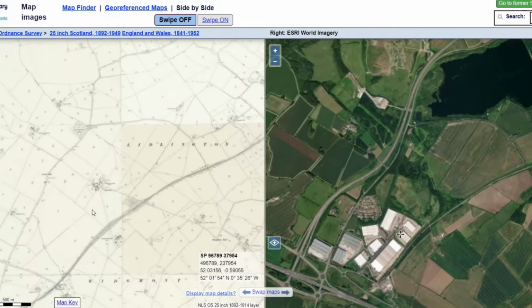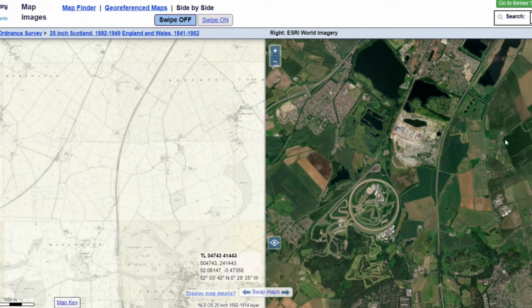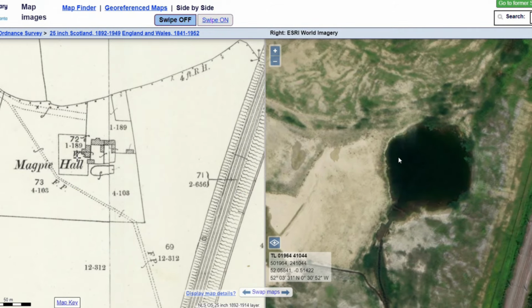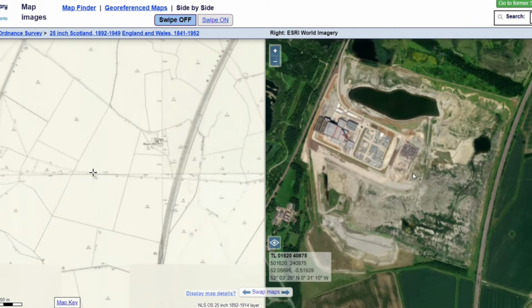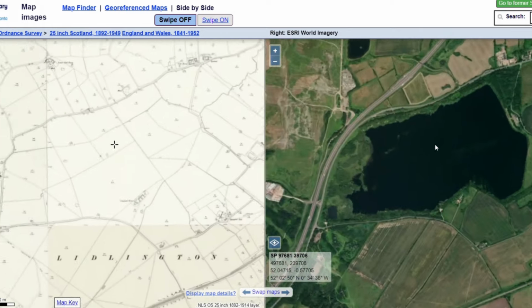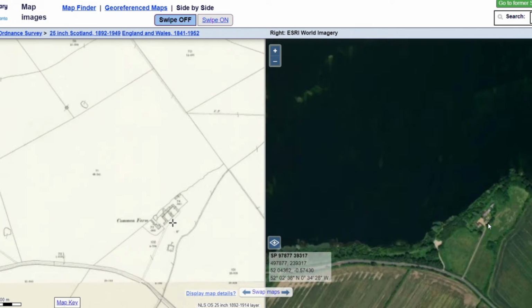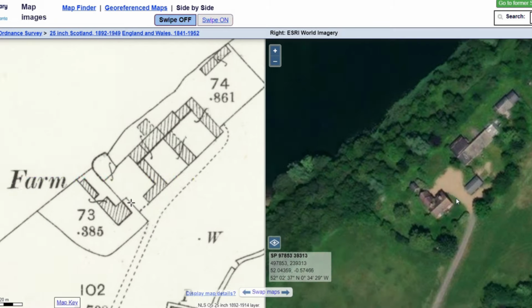I always like looking at this side-by-side maps feature to see what exactly clay pits and reservoirs and stuff like that have decimated in their construction. For instance, just up the road you've got Magpie Hall here, which was completely obliterated by this clay pit, and this was one of the Stuartby brickworks clay pits. But if we go over to the Ridgmont one, it doesn't seem to have affected any buildings at all, only fields. You've got Common Farm here, which still exists to this day, surviving by the skin of its teeth.